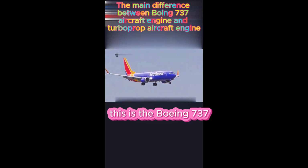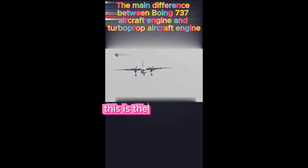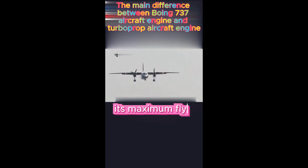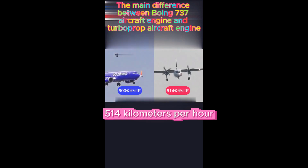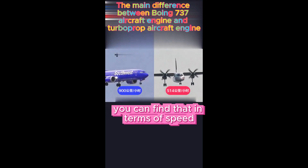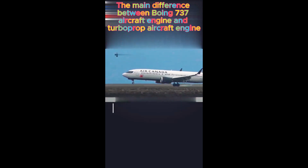This is the Boeing 737, its flying speed can reach 900 km per hour. This is the New Zealand 600, its maximum flying speed is only 514 km per hour. You can find that in terms of speed, the Boeing 737 has an overwhelming advantage.